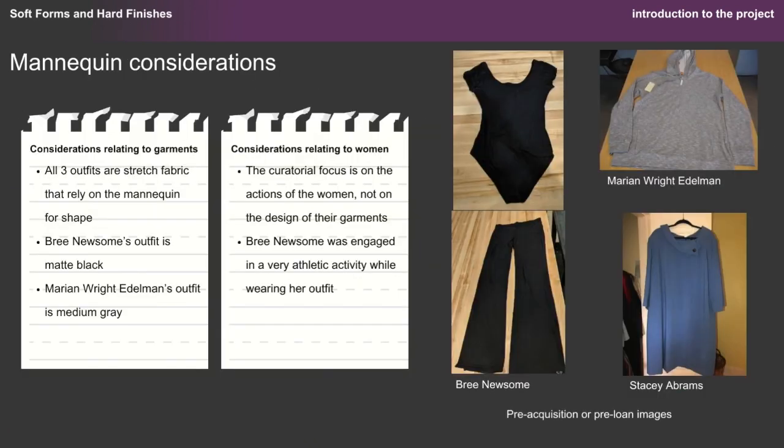As I considered how we could display the garments worn by these amazing women, some of my thoughts focused more on the garments, and some focused more on the women. Of course, I want mannequins to physically support garments, but it's equally important that the mannequins support the curatorial narratives and are appropriate representations of the people who wore the clothes.